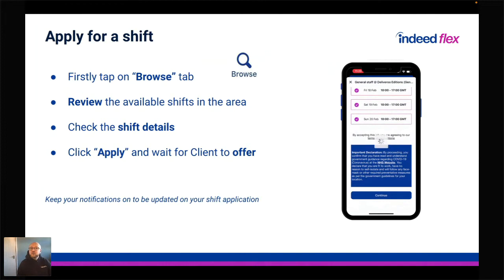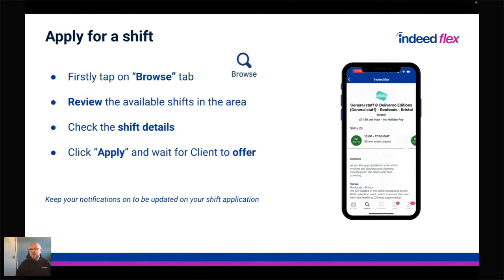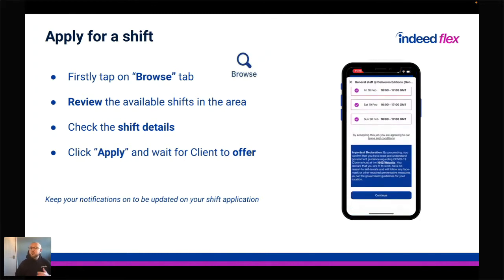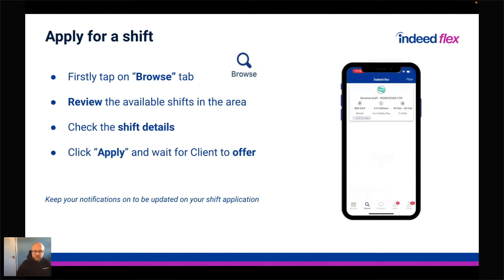So again, you can go into the browse tab and you can start looking through, review the shifts that are in the area, check the shift details, and if it says apply at the bottom, that means again that you are applying for the shift and not claiming it. Please note, you must make sure you keep your notifications on if you applied for a shift, because that will tell you whether or not you've been offered it, and then you go into the offered section to claim, which we just talked about before.